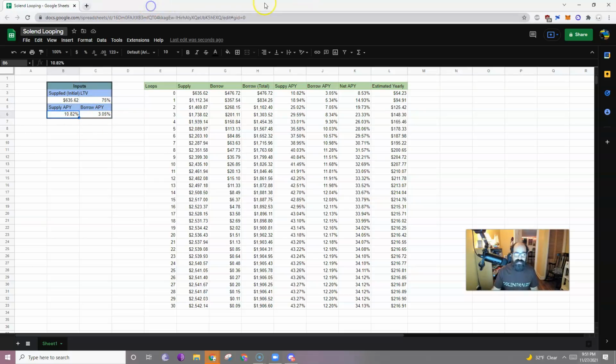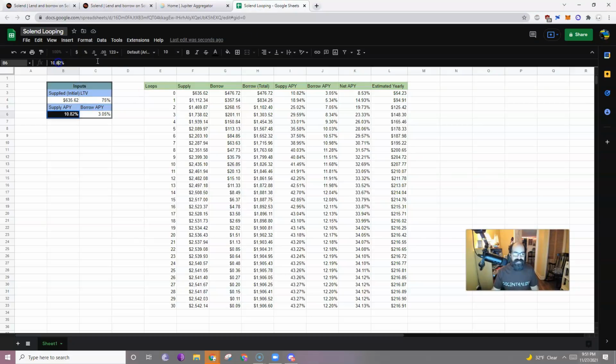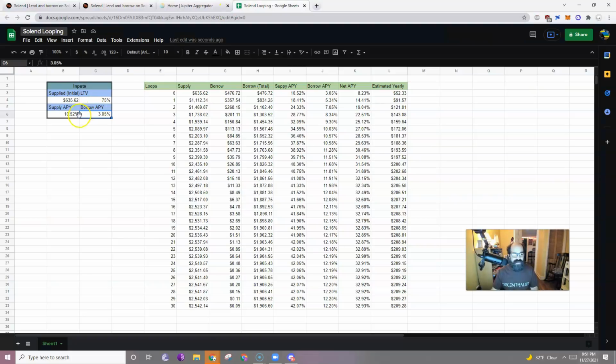Now, is that still true? Let's see. Let me just attach it over here. It is 10.52. So going down by a second. I don't like that. And the borrow APY is 3.05. That's what it was. Now it's 3.08. So that's going up. The one's going down. Come on. These are both going in the opposite direction.